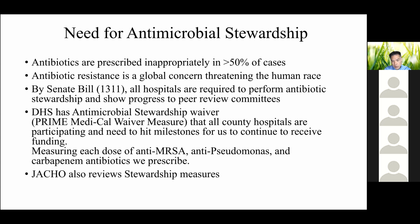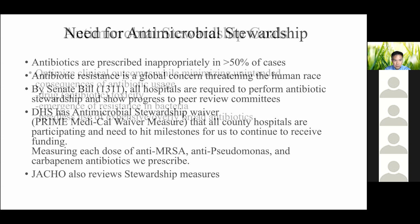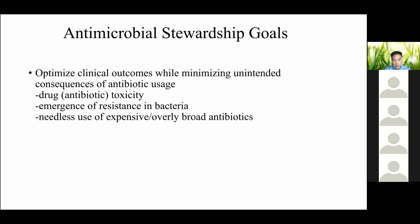And the Joint Commission, which we just went through a survey with, also looks at our stewardship measures and our outcomes as well. So all these things are why antibiotic stewardship is critically important. The goal of our stewardship program is to optimize the patient's clinical outcomes while trying to minimize, ideally eliminate, the unintended consequences of antibiotic usage. And in particular, that is the emergence of resistance in bacteria.